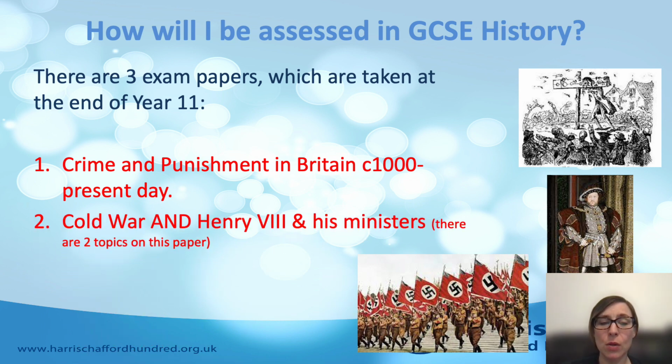Secondly, we do 2 separate topics, but they are on the same exam paper. Okay. We look at Cold War and we look at Henry VIII and his ministers. So there are 2 different topics on this paper. The paper's split into 2 different booklets and we answer each booklet separately during the exam.